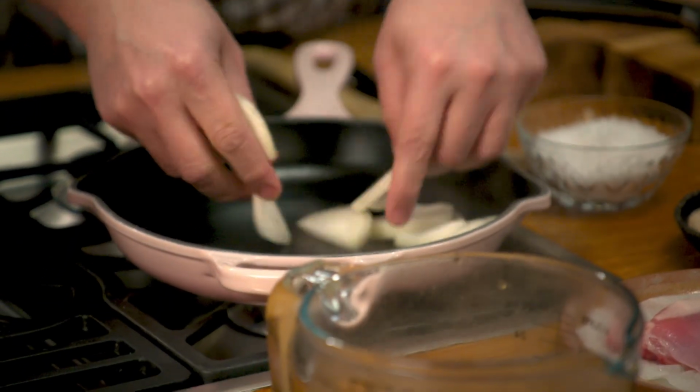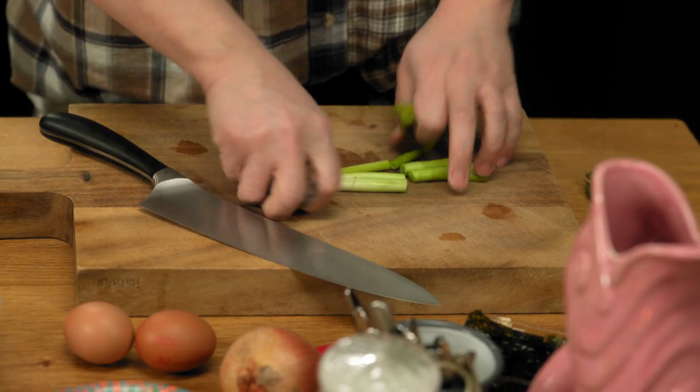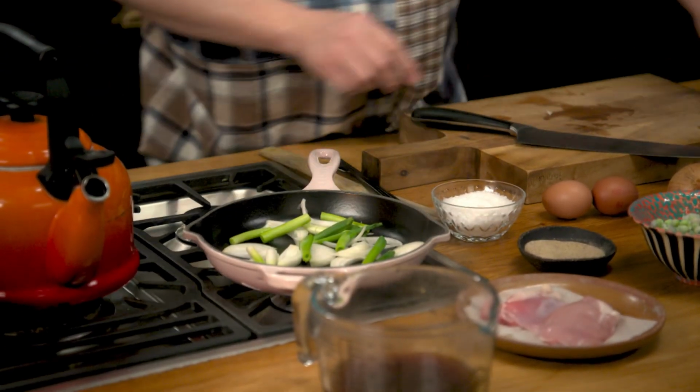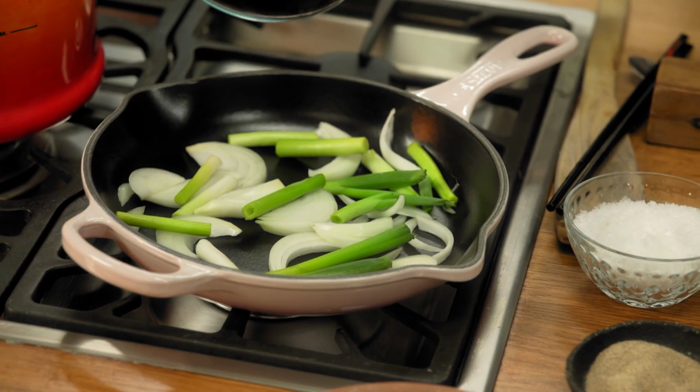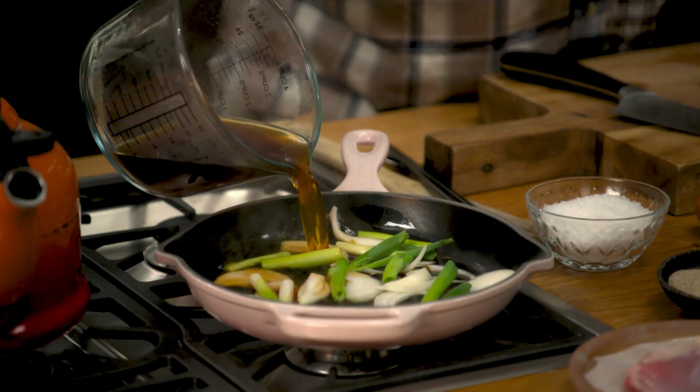To help boost the liquid stock, a white onion and some spring onions will add a mild sweetness. They're gonna go in the bottom of our stock, but also I'm gonna keep some behind to sprinkle on top of the dish. Okay, so our stock is now going in. The stock can now simmer whilst the chicken thighs are prepped.